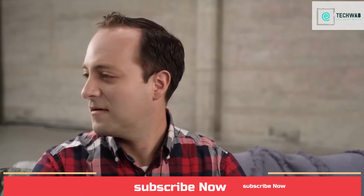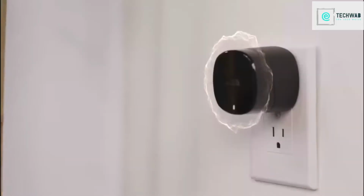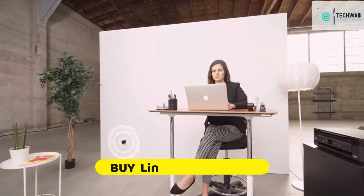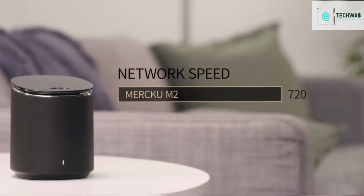But your home has walls. And that's where Wi-Fi hits the wall, not the M2. Its signal is so strong that it bounces off of walls and can even go through them. Together with the bees, this forms a strong mesh network, so you get coverage in all those hard-to-reach places in your house. The bees are flexible, and you can easily rearrange them for even stronger signal in areas you need it. The M2 is also fast.